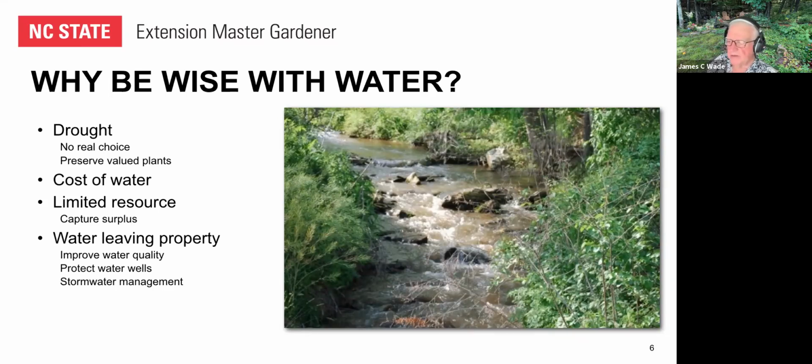It's going to be in the future, I believe, a substantially difficult part of culture to utilize water in an effective and primary way. And then a third reason for water-wise use is the idea of water leaving the property, especially with the slopes that we have here in Western North Carolina. We can get a lot of water leaving our properties, and these can have water quality issues. So if we can keep the water on our property, we reduce those water quality issues, and we can protect water wells if that's an interest. And then as is evident this week, you can manage stormwater to some extent by reducing the amount of water leaving property.